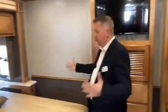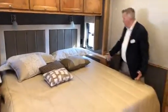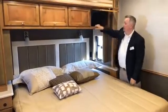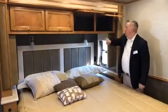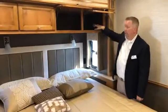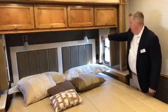So there's two options. You have the king bed, and then you also can get a queen bed option. With the king bed, you have walk around. It's a memory foam gel infused. So up here is huge storage for people that are keeping a lot of clothes and sweaters and sweatshirts and stuff like that. You have reading lights above you.